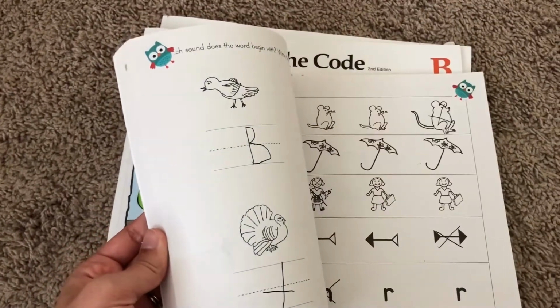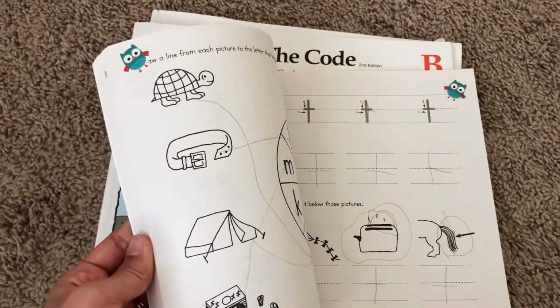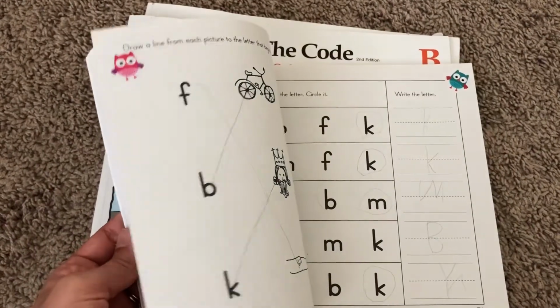Give her ball now, Lily Bell. Give her ball, please. She's screaming for it. She wants that pouch. Okay.